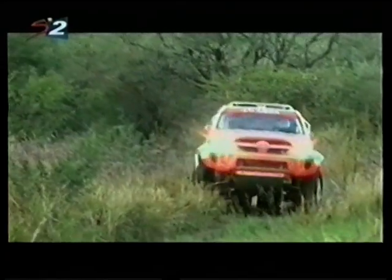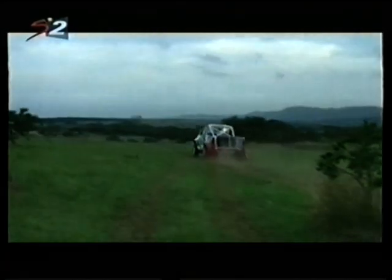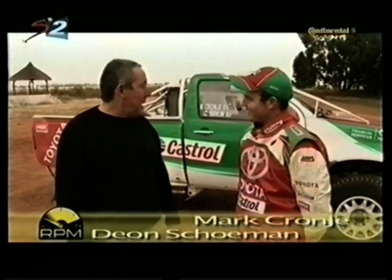Don't be fooled by what looks like a normal off-road bakkie from the distance. In real terms, this is a real racing machine with a proper motorsport pedigree, and it will cover ground a lot quicker than most sports cars will on tar. The Castrol Toyota Hilux competes in the super production category with Mark Cronje and Chris Birkin, the works team's leading crew. And tell us a bit about this machine, about this 2008 Hilux bakkie that you race.